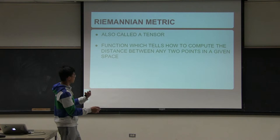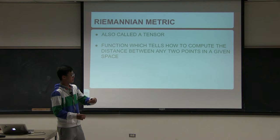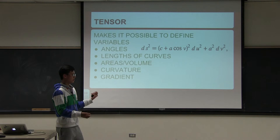Oh, there's something interesting. Oh, I'm so slow. Einstein used Riemannian geometry to help him develop his theory of relativity, the general theory of relativity. It's also called a tensor, and that's a function which helps to compute the angle and stuff like that.